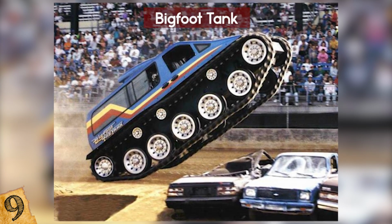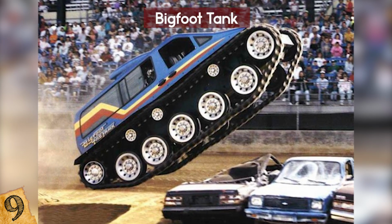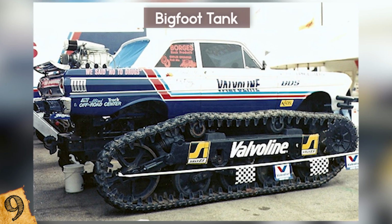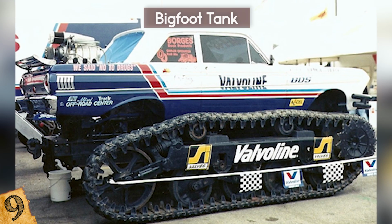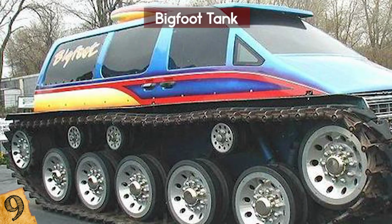Sadly, the Bigfoot Tank was only used a few times, and now it's used as a set piece for certain events, but the idea never died. Other models were eventually made using this concept. Just goes to show that sometimes having fun can lead to interesting innovations. And don't tell me you wouldn't want to drive this thing. I know you want to.